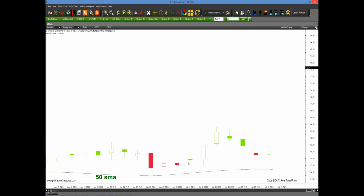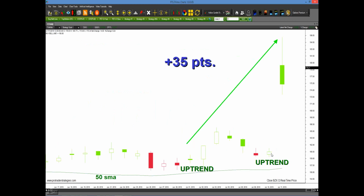CI, we have a buy setup right here and another one right here. Here's the first one, the first green bar followed, and here's the next one, okay? The market really hasn't done anything, but on July 10th into the 11th, a 35-point rise in one day, okay? You see how when you have the knowledge of this simplicity of translating, you never have to play that victim game again.